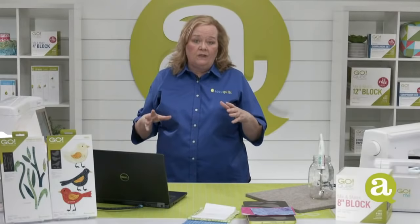If you don't have an embroidery machine, no worries. You can do ruler quilting, which is kind of what I'm going to do when I quilt this to put it together in the little table runner. You could even do all over quilting.